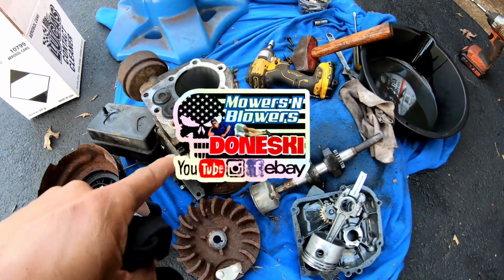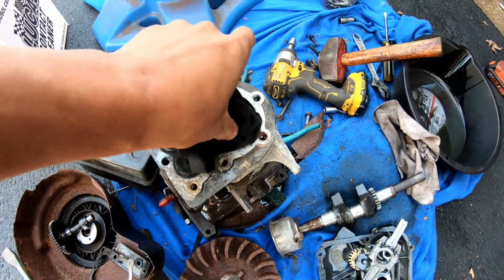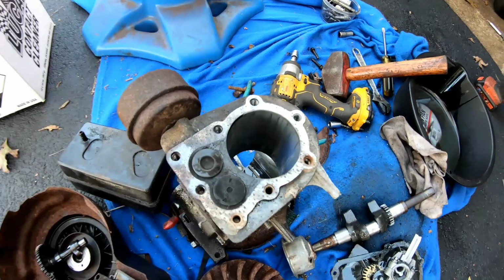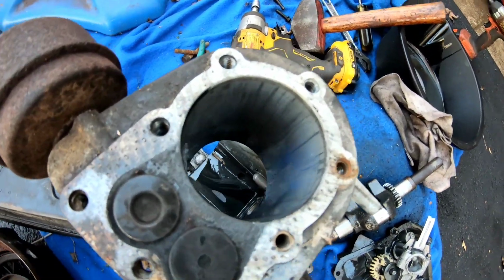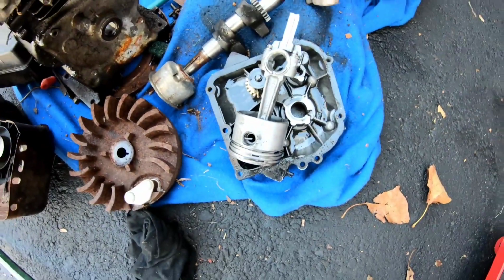I was actually thinking about taking pictures of that to sell the block, but then when I took the rag and cleaned up the wall to take a picture, I noticed all the gouges in there. It's pretty bad. So that was the reason why it didn't run. It wasn't the connecting rod at all.